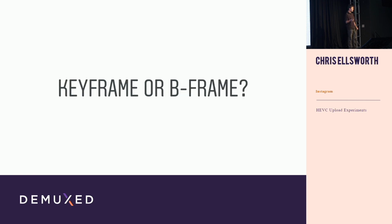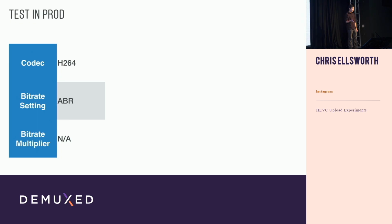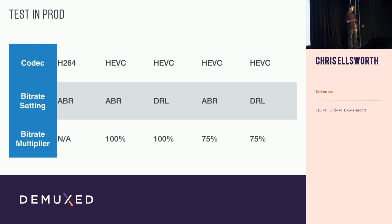Meanwhile, what matters more, having a proportionately sized keyframe or having B frames? We went to go find out. Back to prod to test again, this time employing a new mechanism that we introduced to measure SSIM. This is really cool because now we don't have to rely on user feedback anymore to see how lossy our encoding is. Here's our setup. H.264 using the average bitrate key as we usually do. HEVC also using average bitrate at 100% of the bitrate that we use for 264. Same group but using the data rate limits key, and then two more groups at 75% of the bitrate.